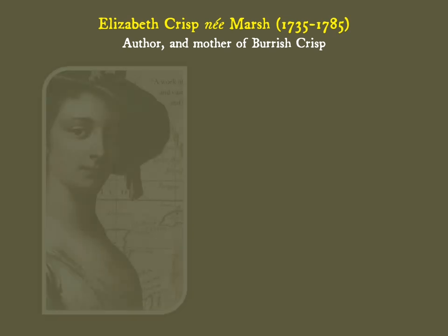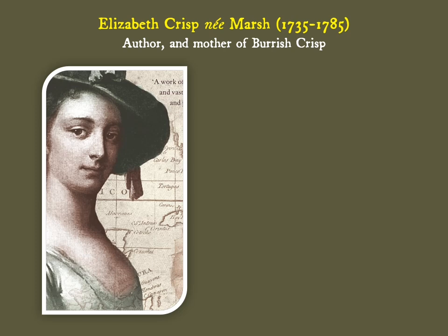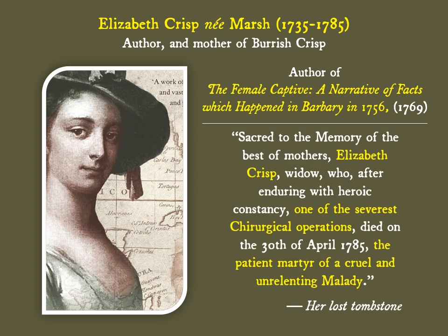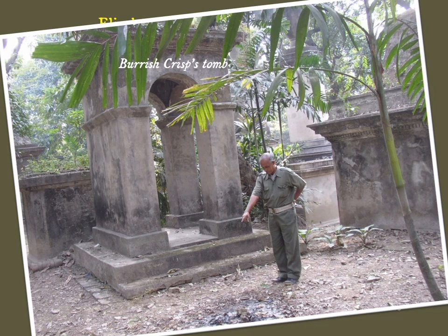Crisp's mother, Elizabeth Marsh, was an extraordinary lady with an eventful, adventurous life, spending many years across continents. Marsh is perhaps best known for The Captive Lady, a narrative of facts which happened in Barbary, which is a personal account of her sufferings at the hands of Moroccan pirates in 1756. She, however, met her grave in Calcutta, where she died of breast cancer, after a painful surgery which she recorded in her journal. She is buried at the same spot as her son, although the inscription has long vanished. She is alluded to in her son's tombstone as buried close to him, and the last image shows the possible location of her grave. Marsh's life has been documented in 2007 by Professor Linda Colley in a fascinating book.